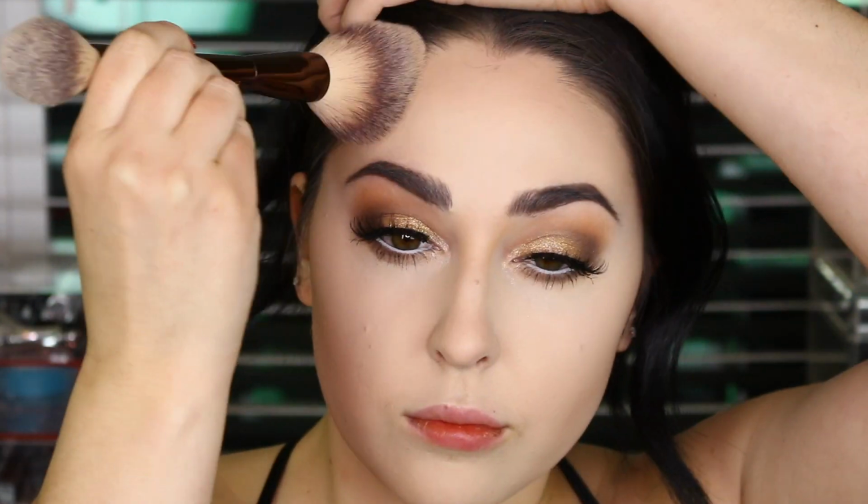This is the first time I haven't used my Hourglass bronzer ever since I bought it. So yeah, I love the Hourglass bronzer, but I wanted to try something else today, so that's what we do.